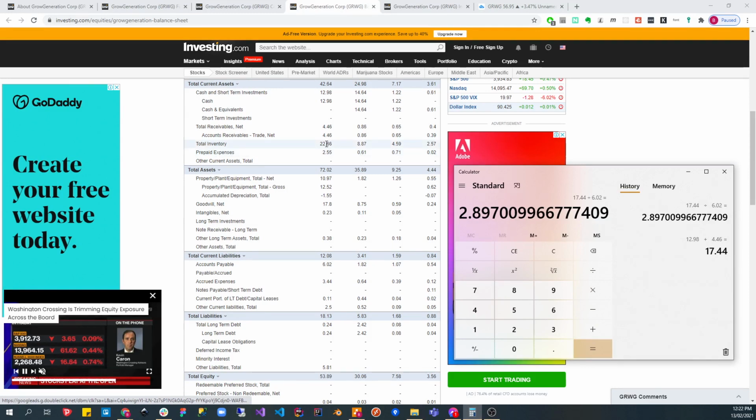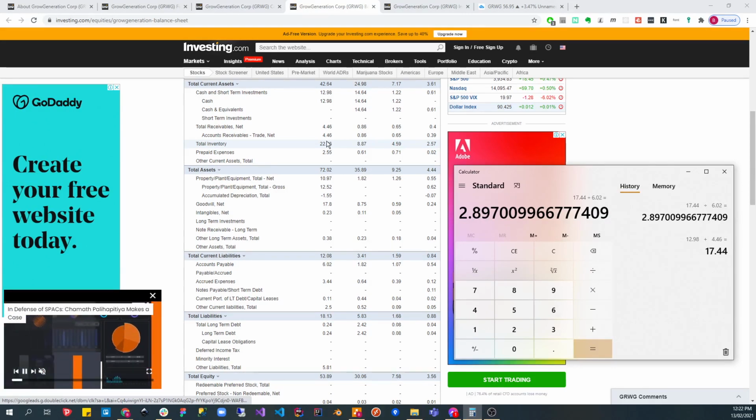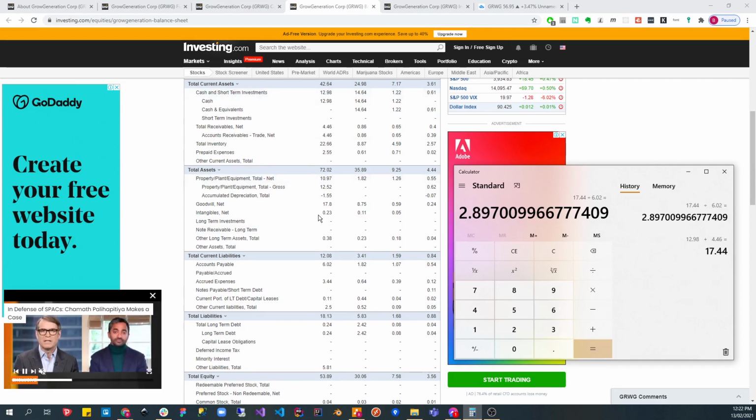I wouldn't count total inventory in, because, as I already explained, when the creditors come and want their money back, inventory doesn't have the same liquidity. So what we can see here is 2.89. I'm not sure how investing.com calculated it, but this is the figure I got, which is not bad. It's definitely not less than 1, and that's what you want to look for.